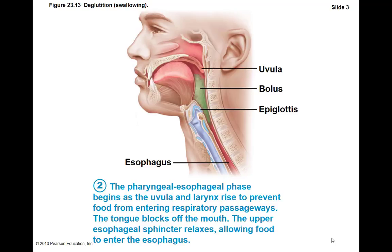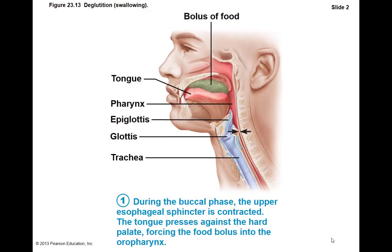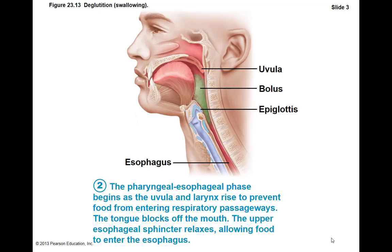Once we get it back to the soft palate, the tongue will help move it into the oropharynx region. But once it moves into the oropharynx region, that's when you get into the pharyngeal esophageal phase. Now we don't have control over it. We went from the mouth into the oropharynx, a little bit into the laryngopharynx. However, the uvula moved. Why?